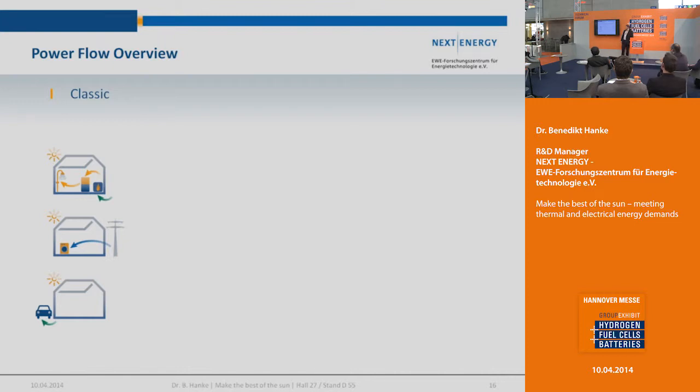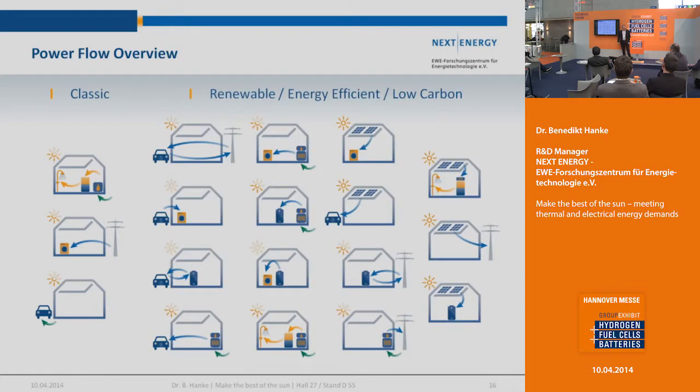So in the classic case, we mostly had 3 forms of energy flow within the building, and with all these new components coming, there's a whole new complexity coming to the home, and we're going to handle that. We need to build efficient overall systems out of single system components in the future and get that all right.